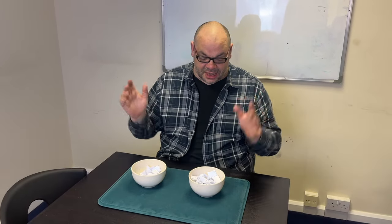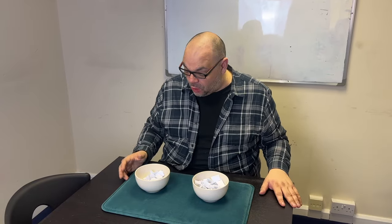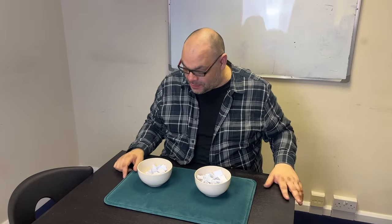If you don't know what this is all about, this is insane. So basically, I have two bowls. In one bowl, I have effects that can happen in magic, things like transpositions, teleportations, stuff that you might do. In the other bowl, I have props that magicians use, as voted for by you guys in the comments below.